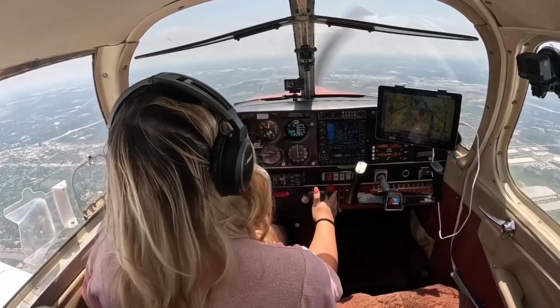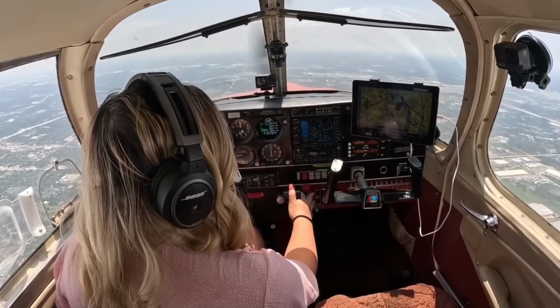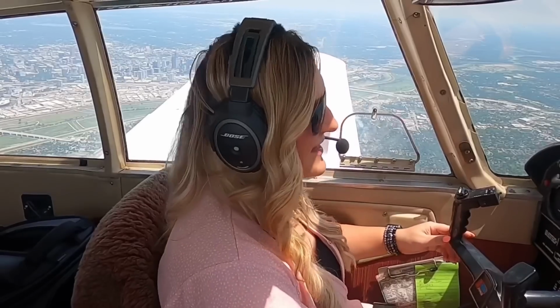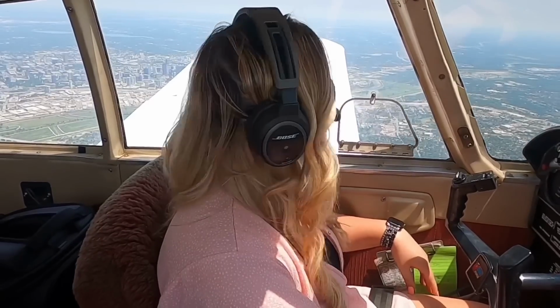I'm at 4,000 feet. I'm at about 128 miles per hour. RPMs are only set to 2,500 because it is a little bit rough, so I'm staying in that rough air maneuvering speed of 129. Currently on heading 180. Don't know how long I'm going to be flying this heading because I am not flying the departure that they gave me, which is fine. Everything is looking really good. Definitely a bit more bumpy. Definitely a little hotter than it was yesterday.